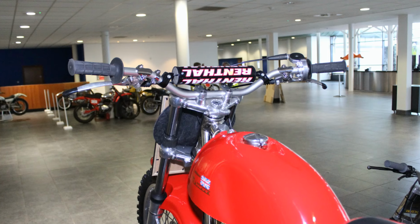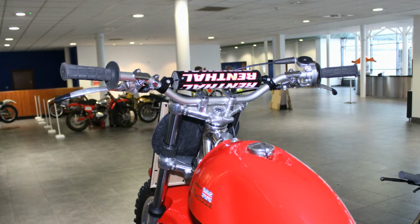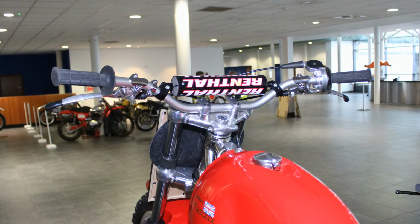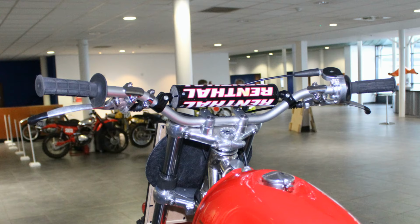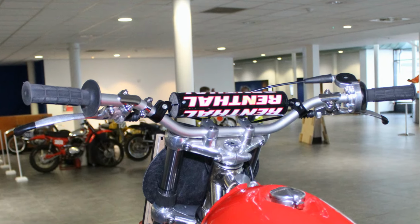Of course, these handlebars on the bikes and the controls aren't the original 1960s parts, but these kind of changes are more than likely just for the rider's own benefit, just to make the bike a bit more user-friendly when it's out on the track.